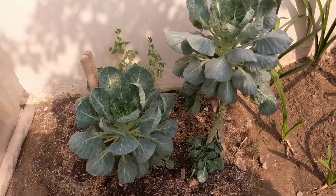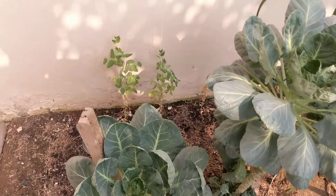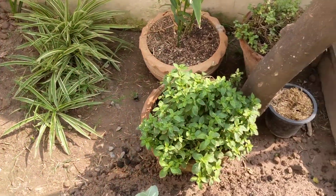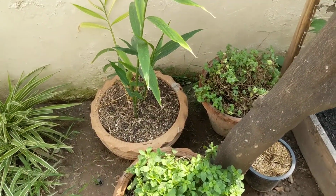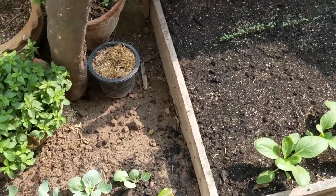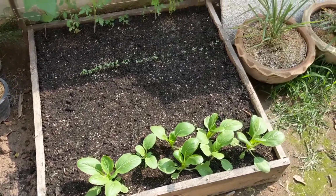It's got our Brussels sprout. Got our peas, snow peas. Then we've got the spearmint and the ginger and the cabbages. And now let's look at the bigger raised bed.